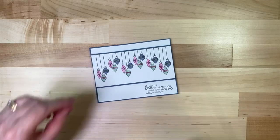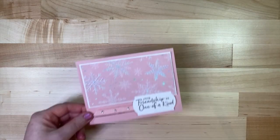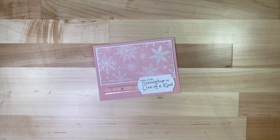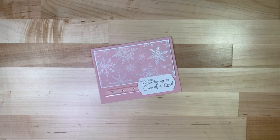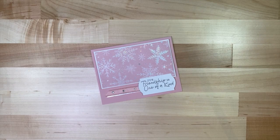I've colored all of the ornaments using Stampin' Blends. The greeting is stamped in Versamark and then embossed with silver embossing powder. It is popped out with a die from the Painted Labels dies that can be found in the annual catalog. There is a thin strip of silver foil from the mini catalog, in addition to our frayed ribbon and some clear rhinestones.